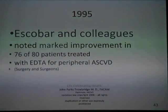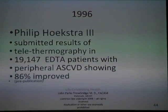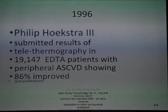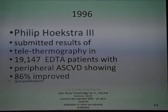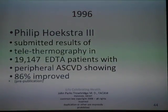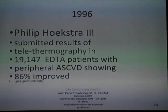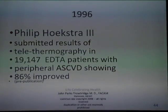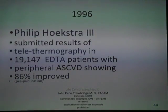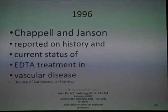Escobar showed improvement in 76 out of 80 patients. This is 1995. Huckstra, and this is Phil Huckstra, the third, was carrying on his father's practice of thermography. And using thermography, he showed improvements in circulation, particularly in peripheral vascular disease and some in carotid vascular disease.